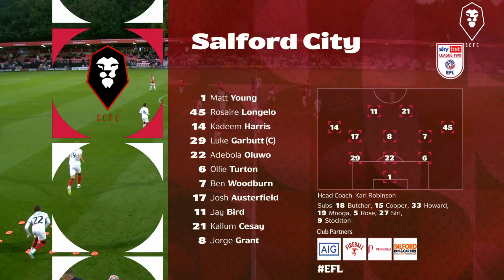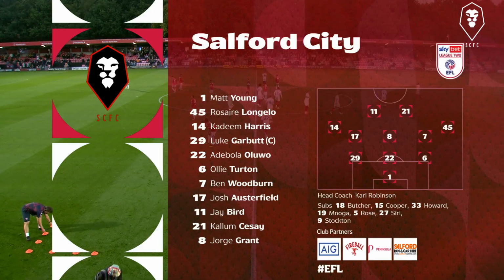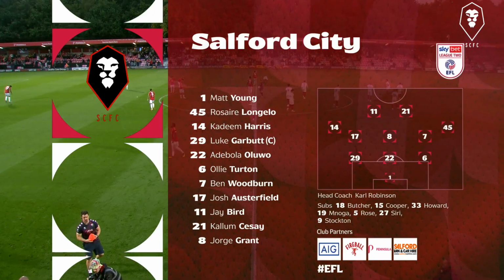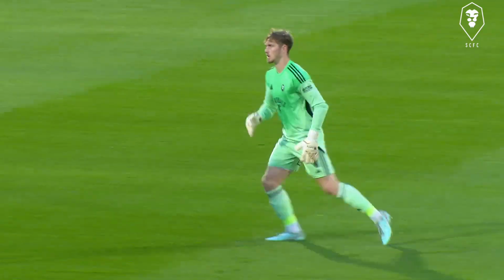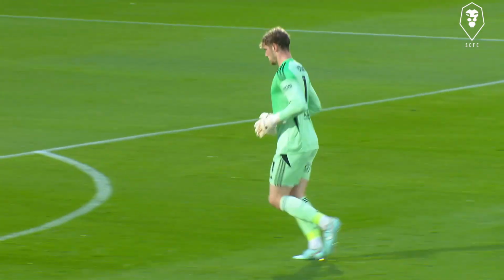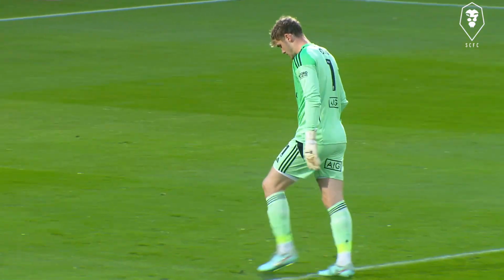And Carl Robinson has made just one change to the starting 11 tonight, with Jay Bird coming in for Cole Stockton, who drops to the bench. And what a bench it is, by the way. More on that in a second. Congratulations to Matty Young, starting in goal tonight. Sunderland's loan goalkeeper. Good news today, called up to the England under-21 squad.